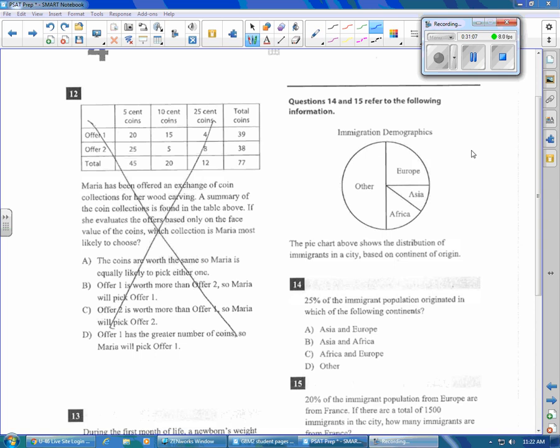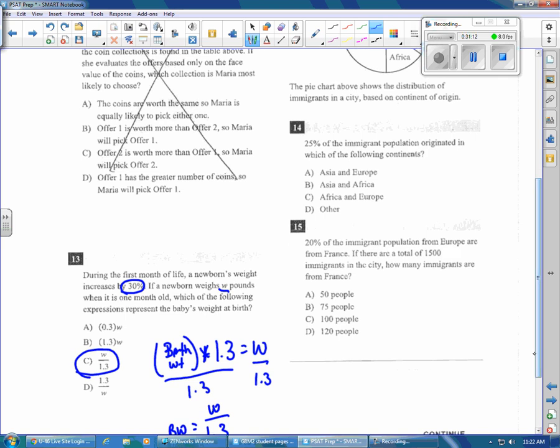Okay, the bell has rung, so I cannot go through the rest of the problems with you, but I am going to give you the correct answers. For this one, it is B, and for this one, it is B.